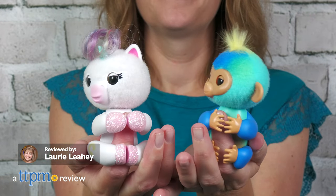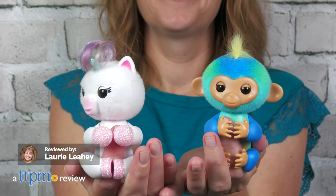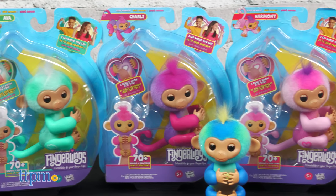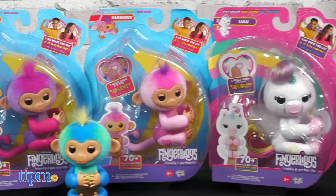Friendship is once again at your fingertips. WowWee's Fingerlings are back, and they are just as cute, but also more interactive. You can collect 4 colorful monkeys and 1 unicorn, each with its own unique voice and personality.